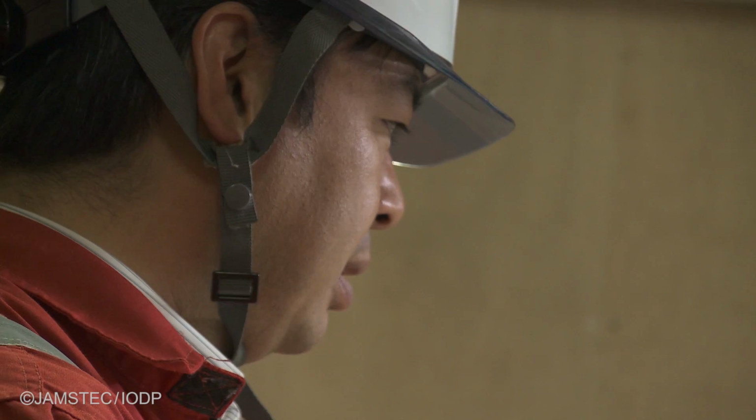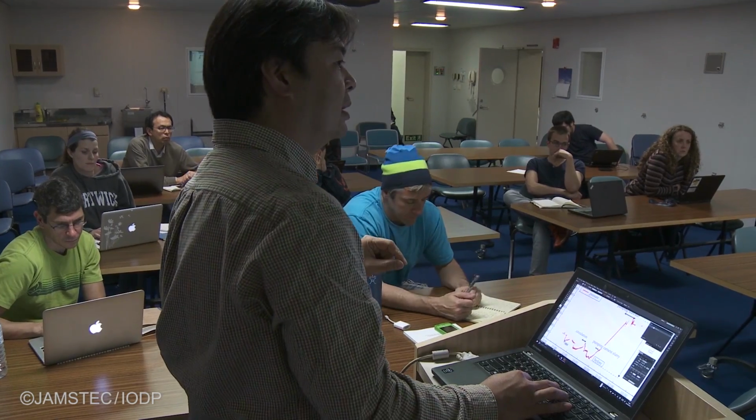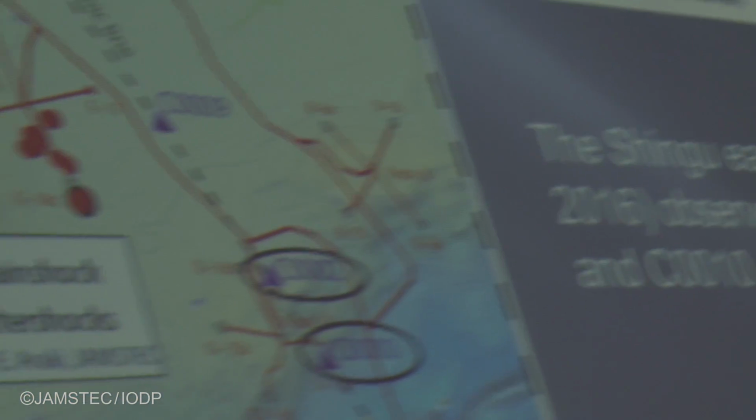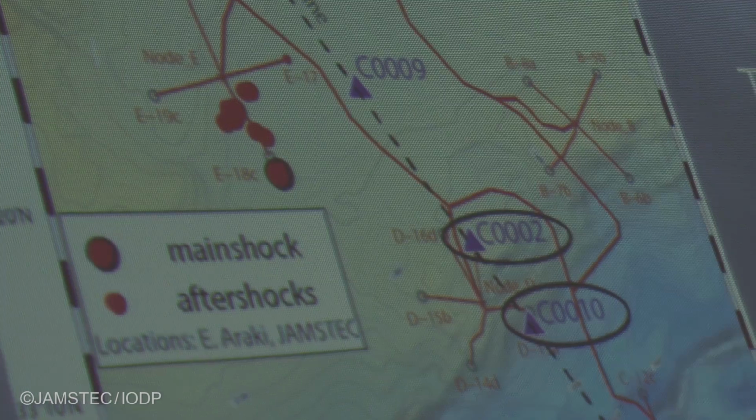So the plate boundary is preparing for the next large earthquake. So to identify the areas of the rupture in the next earthquake is key to assess how large tsunami is associated with the next large earthquake.